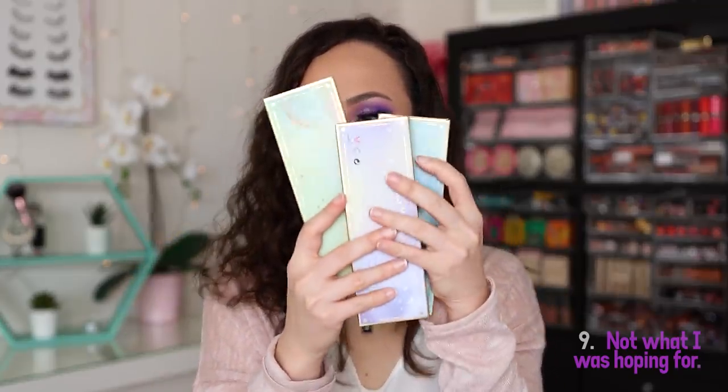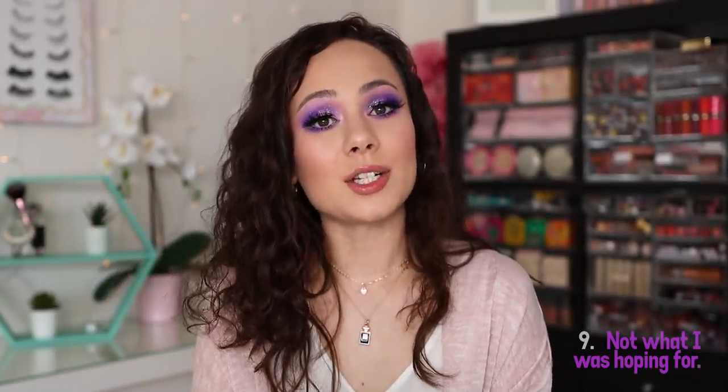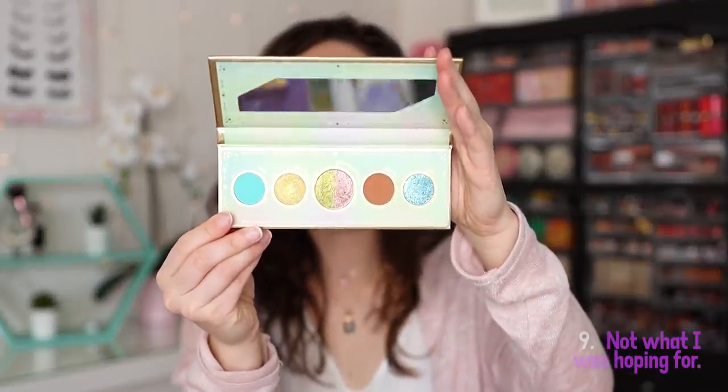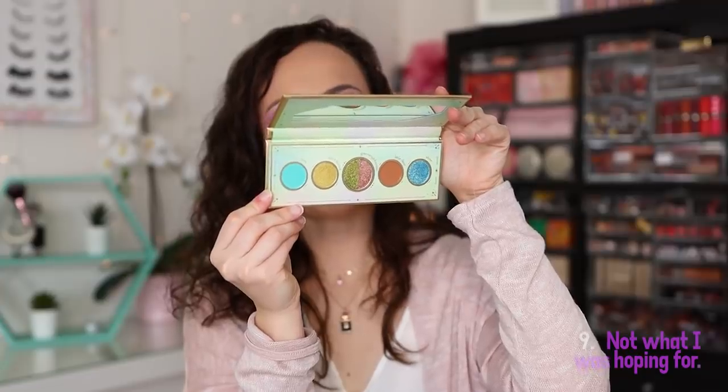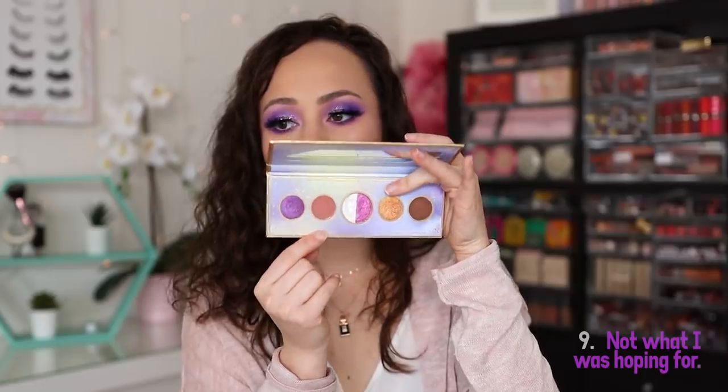I have three palettes here. They're all from the same line. These are the Odin's Eye Alva Mini Ocean palettes. And while overall, I feel like these individually have some very beautiful shades, they too take a lot to work with if you are creating entire looks with these. So this one is the Mini Forest palette. This one is the Mini Sky. And this palette in particular, I had the hardest time working with.